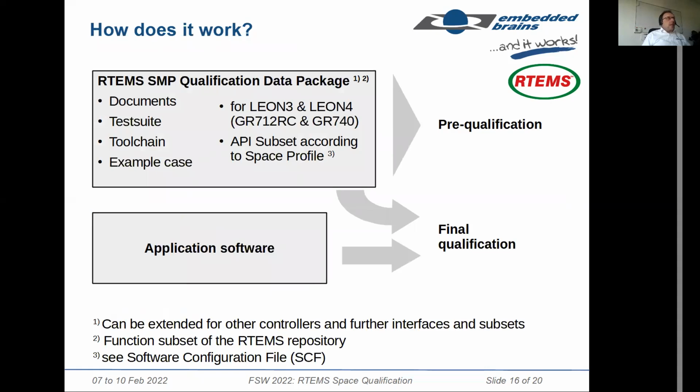How does that work from a practical side? We have this RTEMS SMP qualification data package that can be downloaded from the ESA website in the next few days. That includes all the documents, the test suite, the toolchain, and the example cases. This is configured for the Leon 3 and Leon 4 processor currently. And it has the API subset according to the space profile. That's also listed in the software configuration file with all the details, what's included or not. This can run as a pre-qualification for RTEMS that shows how it works. And this has been approved by ESA so far.